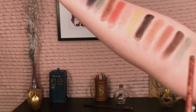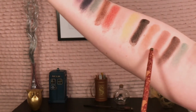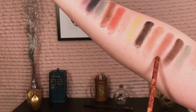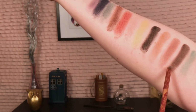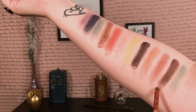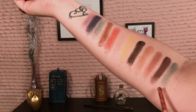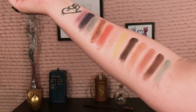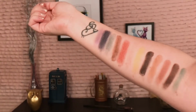These last three are probably the best in the entire palette. This one right here is Castle Walls. It's kind of a coppery burgundy color. It's just a shimmer, very buttery, very creamy. This next one is Learn to Love, which is more of a shimmery brown with a slight burgundy-ish purple undertone. And then this last one is Enchantress, and it's just kind of a beautiful shimmery blue. So here they all are.